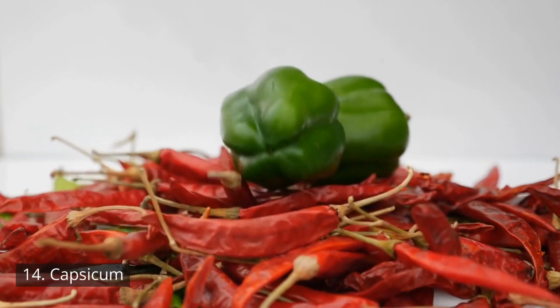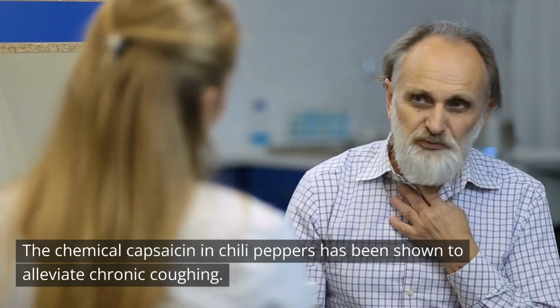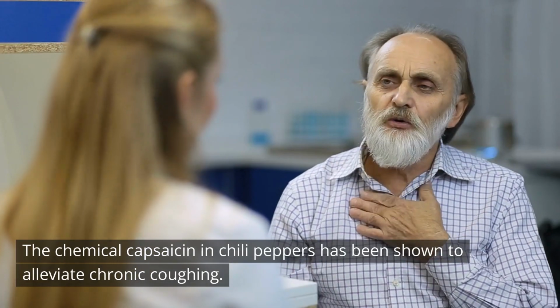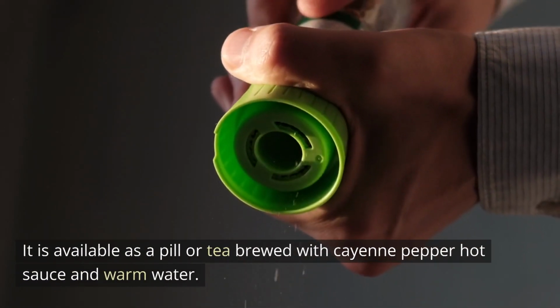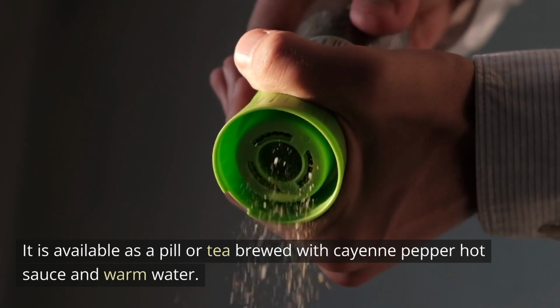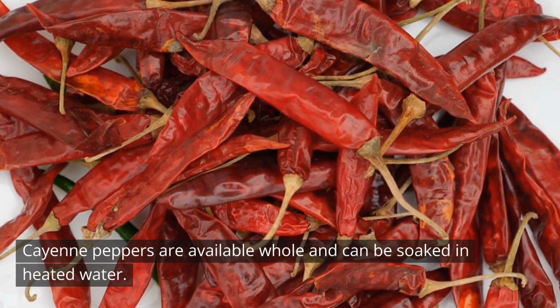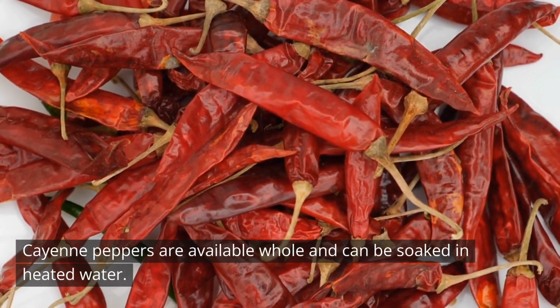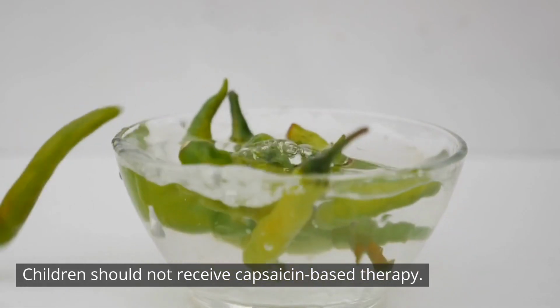14. Capsicum. The chemical capsaicin in chili peppers has been shown to alleviate chronic coughing. It is available as a pill or tea brewed with cayenne pepper hot sauce and warm water. Cayenne peppers are available whole and can be soaked in heated water. Children should not receive capsaicin-based therapy.